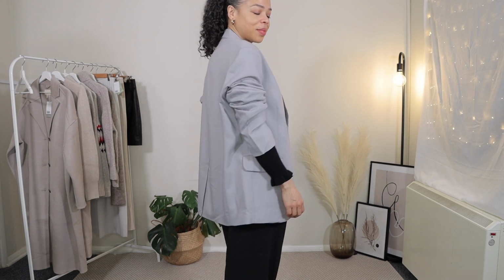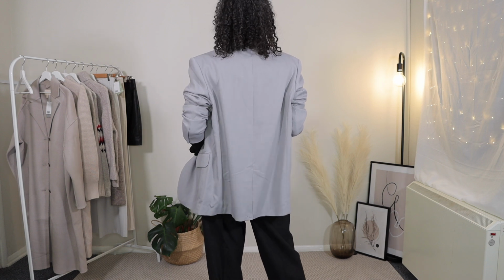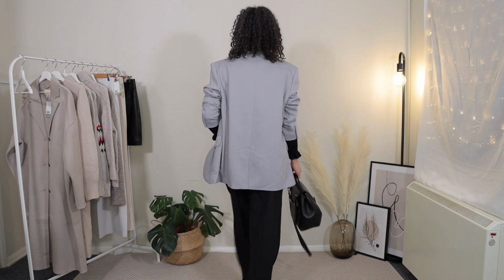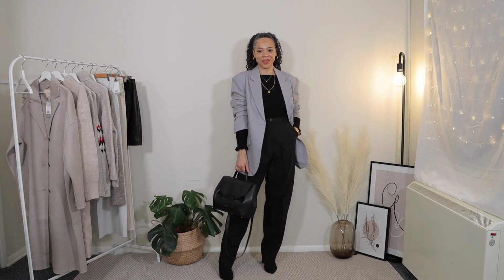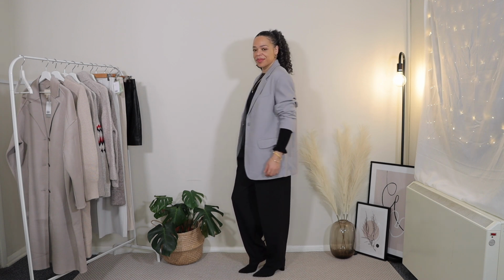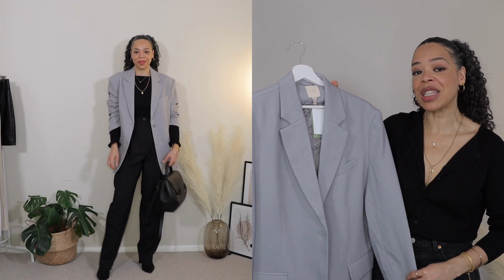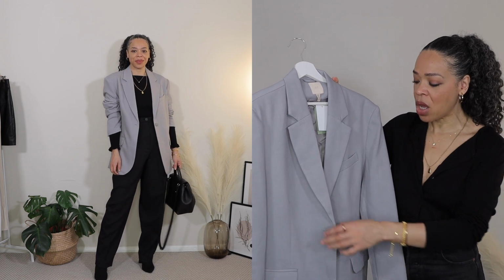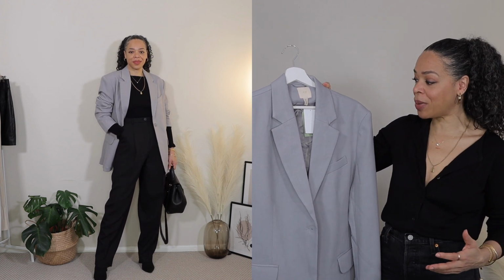This gives me the granddad type of vibes, or boyfriend blazer, if you will, because it is quite big, and I love it. I feel like this would dress up any outfit, whether you're wearing jeans or with my faux leather skirt. I think it's a great way to elevate your wardrobe or your particular outfit for that day. Although this blazer is made of polyester, it feels really soft and it feels a little bit more expensive than it actually was. Overall, I really like it. I think it's a great piece to add to one's wardrobe, like I said, because it will elevate your look.